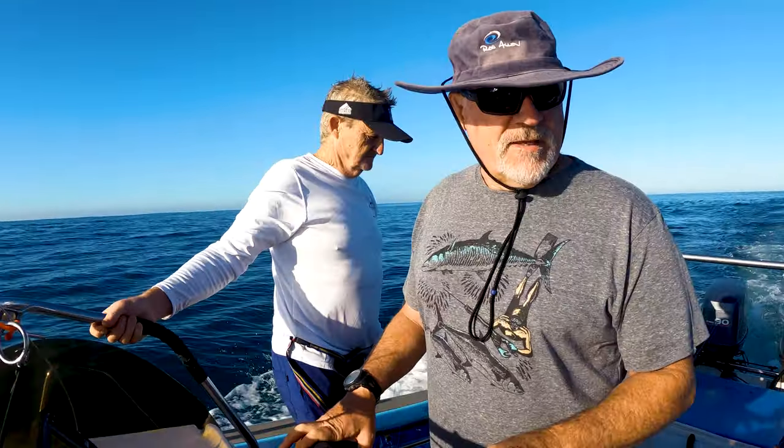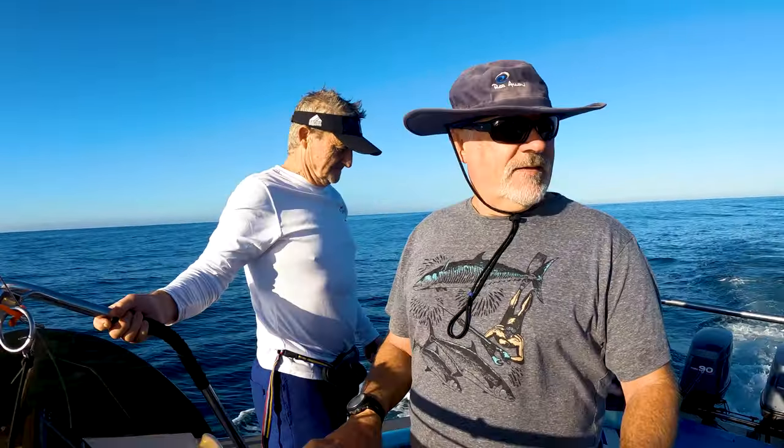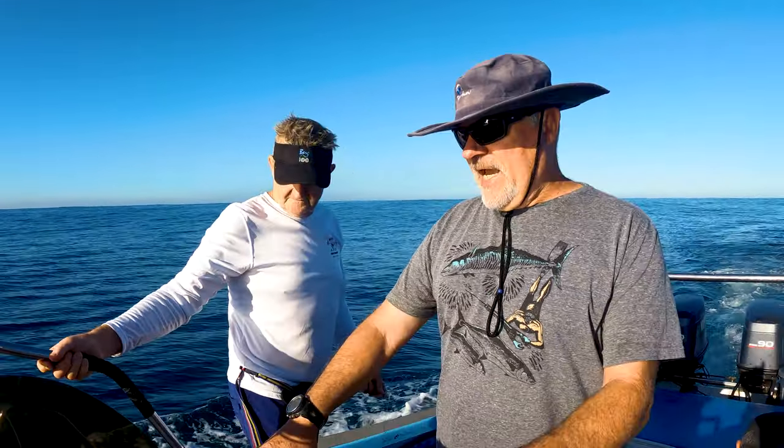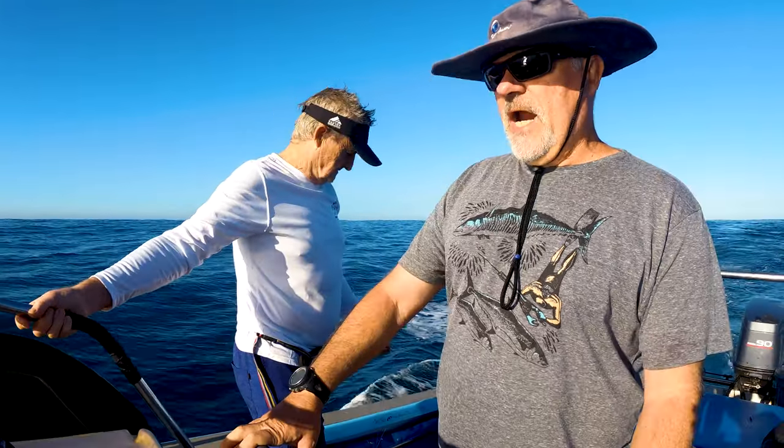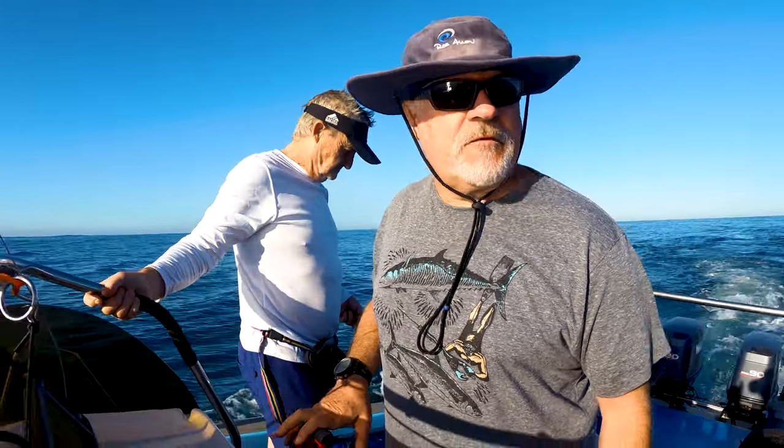Deep here now, water's still not clean, so we're just fishing again. It's like 80 meters depth, current not as bad as it was the other day, but so far not much fish.